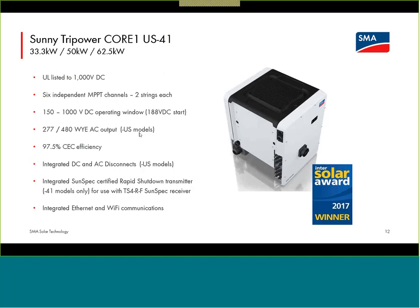But now we have a much nicer, easier to use, I think, inverter family. So the CORE1, when we modified it to the -41 part number that you see here, we had started the family as a 50 kilowatt unit. Now there is also the 33 and the 62 models. They physically all look the same, so if you were considering speccing one in, they're really all of the same footprint, weight, all the functionality, and very, very flexible.